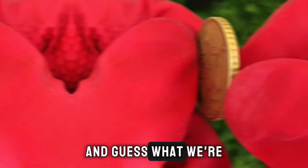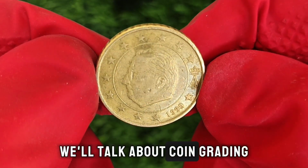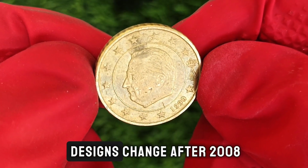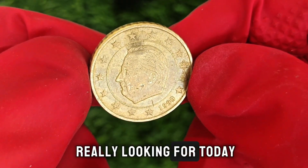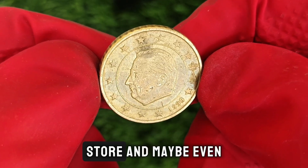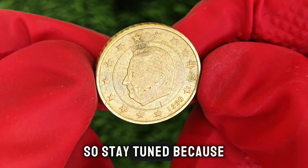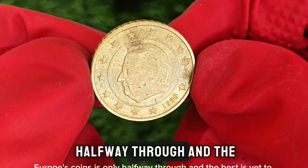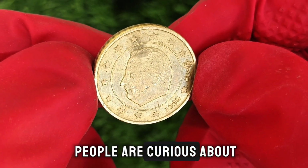And guess what? We're just getting started. We're going to go even deeper. We'll talk about coin grading, how to tell if yours is valuable, how Belgium's euro coin designs changed after 2008, and what collectors are really looking for today. Oh, and we'll also peek into how to protect, store, and maybe even sell your coins a smart way. So stay tuned, because this journey into the golden heart of Europe's coins is only halfway through, and the best is yet to come.